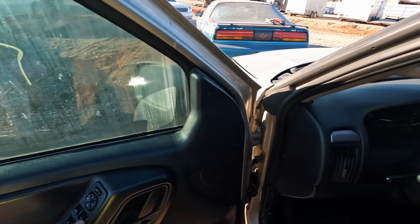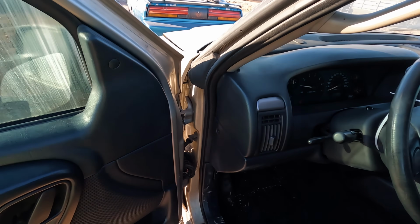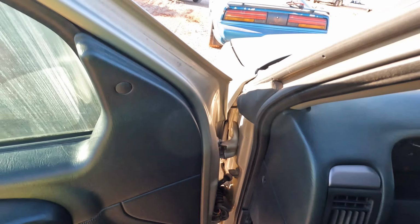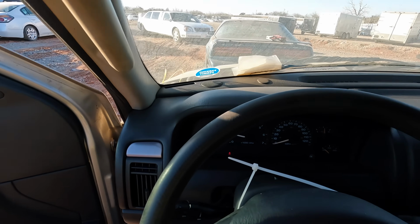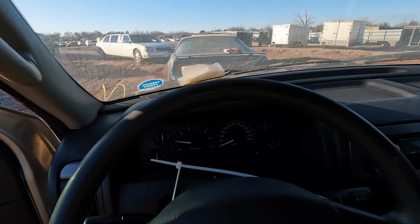This window doesn't work. That window doesn't work. The locks don't work. Okay, so that's why somebody had been in there, because none of this works. AC works. AC is ice cold. I'm shocked.